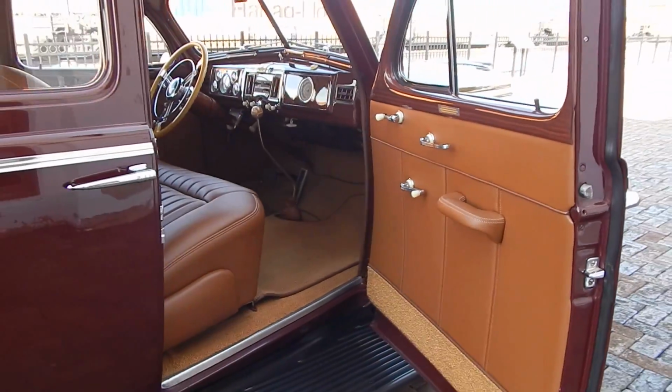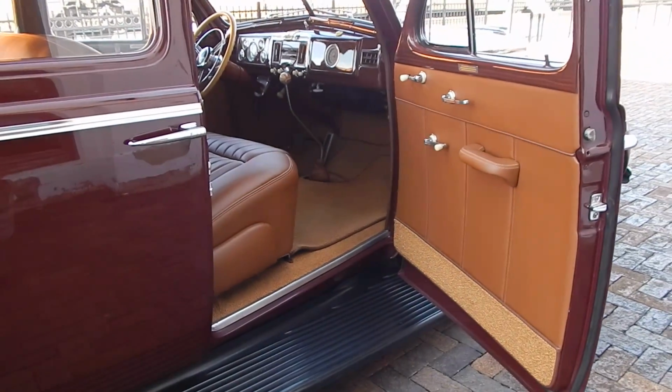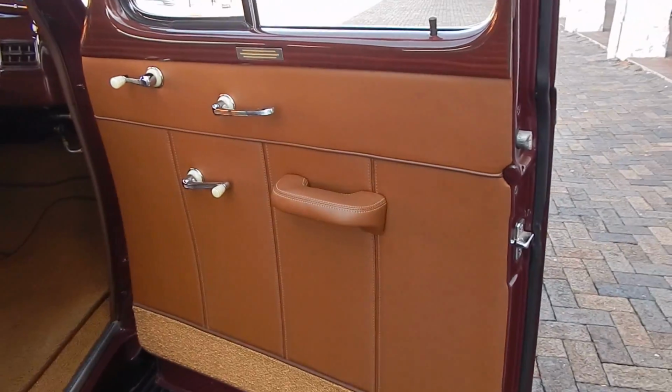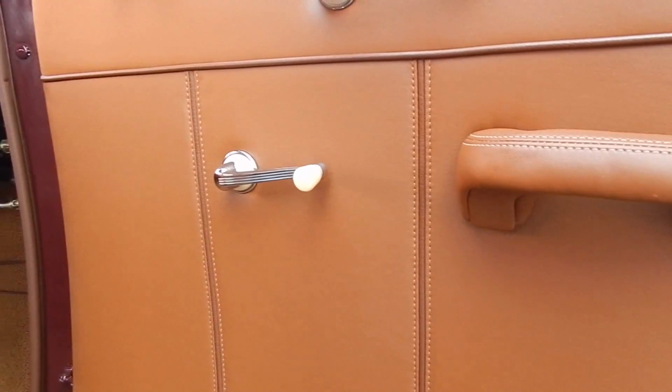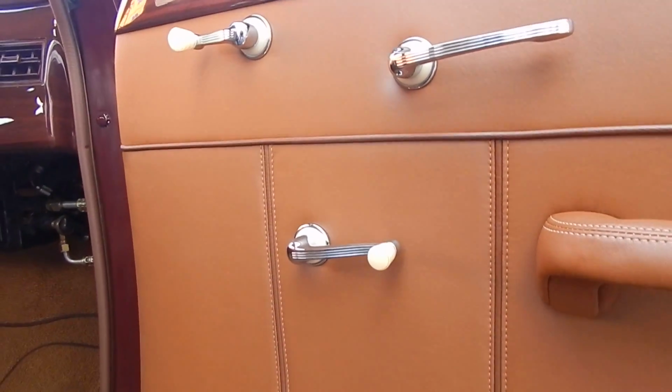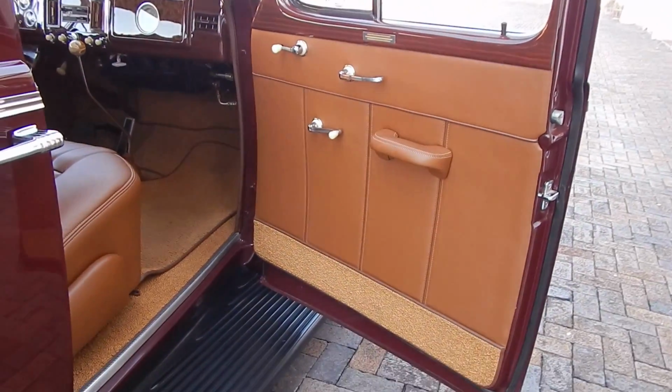The interior was done in Las Vegas by ABC Upholstery, a gentleman named Gabe. Very nicely done, French style stitching. You can see the stitching. It's an ultra leather, a high-end ultra leather, so it really looks like leather. It'd fool you, and it'll hold up a lot better than leather.